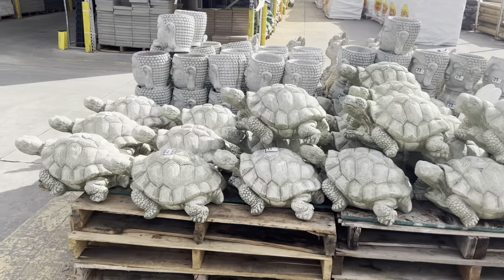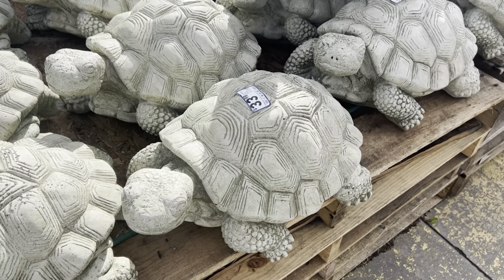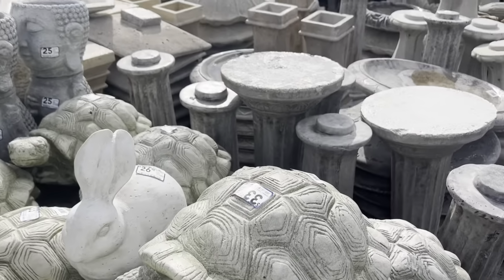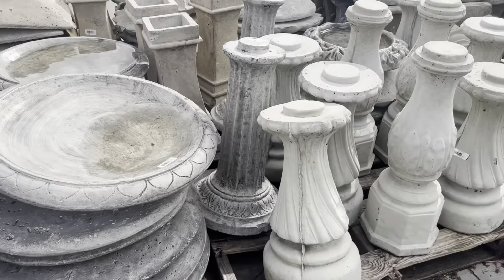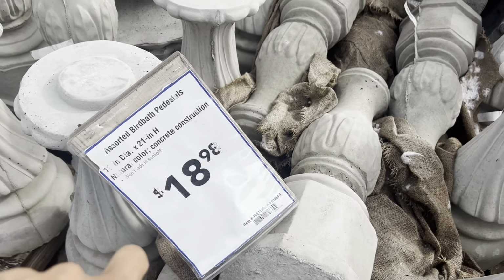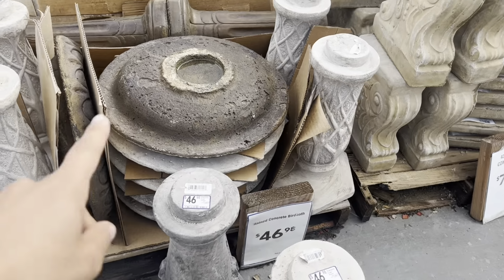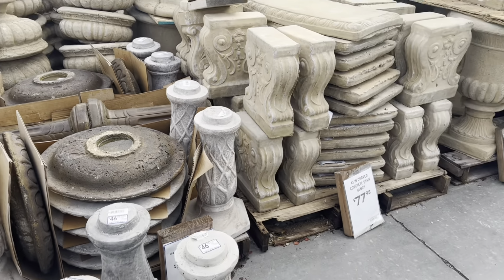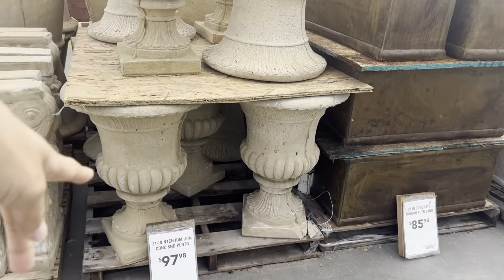One of the things I like to look at at Lowe's is also their ceramics, their concrete, accessories for the yard. Loving the turtle. Look at the little bunny. And the bird baths, they're a pretty good price. You can get just the pedestal for $18.98. Some of them range a little bit higher, but they come with the top, $46.98. Love them. These are the ones that we got for the front yard. I got three of them and they were $97.98.